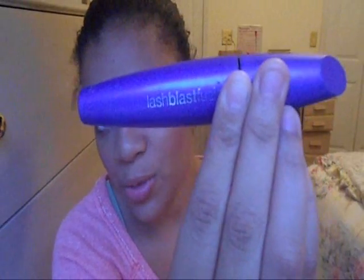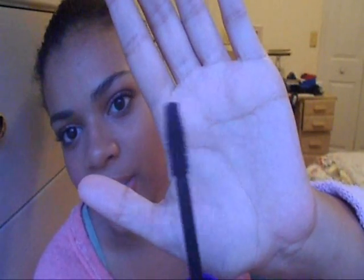Last eye product is a mascara, and oh my goodness gracious alive, I cannot stand this mascara. This is the CoverGirl Lash Blast Fusion. I think when this came out, I was like, ooh, let me try it, because CoverGirl Lash Blast is really good. The brush is the same as the other CoverGirl ones, and I don't like this at all.